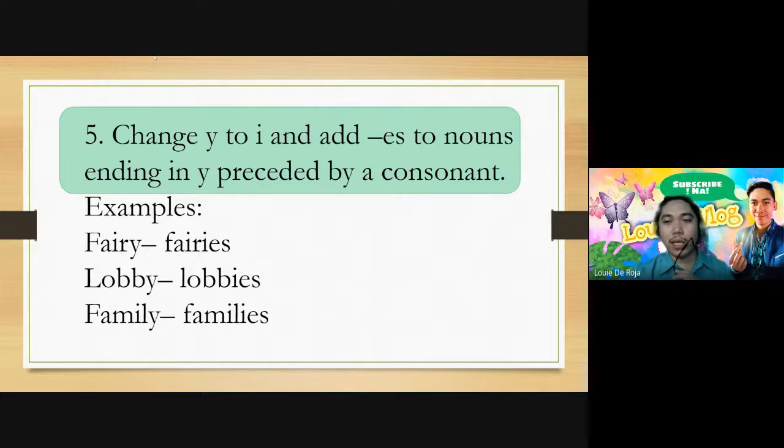Next is change Y to I and add ES to nouns ending in Y preceded by a consonant. Kung kanina, preceded by a vowel. Ngayon naman, preceded by a consonant. Kapag ang katabi naman ng Y ay consonant, ibig sabihin noon, tatanggalin natin yung letter Y, papalitan natin ng letter I, at magdadagdag tayo ng ES. Okay? Para maging plural yung noun na yon na nag-end in Y, pero may nauna pa dun sa letter Y na yon na consonant. For examples, fairy, lobby, family.